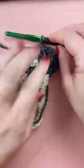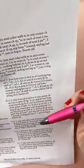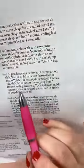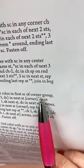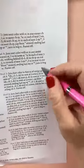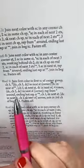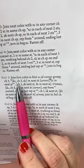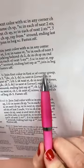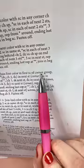I just want to point this out if you're working along with me here. On round 5, there is a typo here. So you see how there's a star right here? That star should actually be right here. So if you have a pen, just mark your star right there, because we have a corner here and then it tells us to go back and make another corner in the same corner, and that's not right. So this is where you should start your instructions that are within the stars, okay?